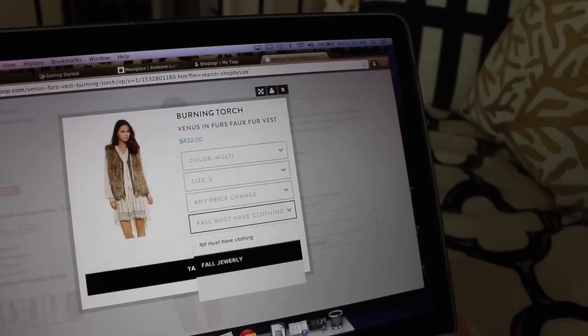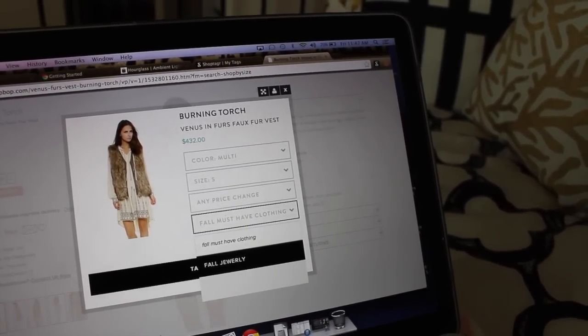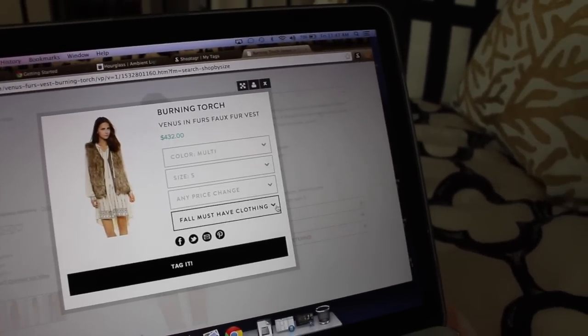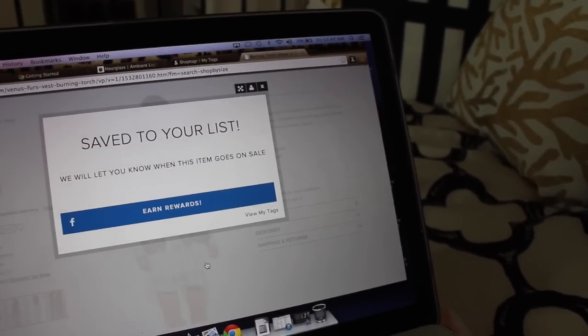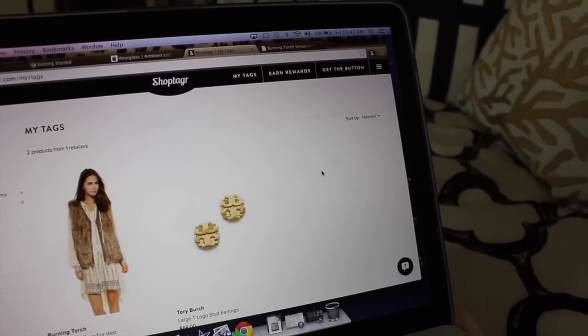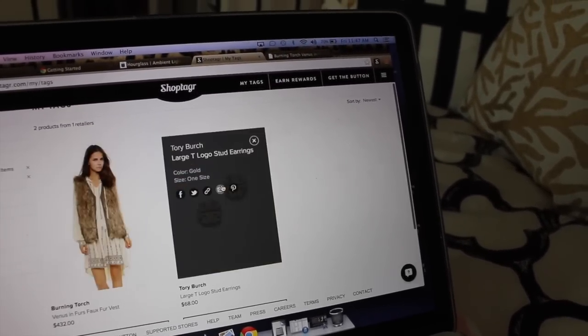I'm gonna go ahead and create a new group, and this one's gonna be called my fall must-have clothing items. And I'm gonna go ahead and hit enter, and then it's part of that list, and I'm gonna go ahead and tag it. So once you go back to my tags on Shop Tagr, you'll see that the page is refreshed and you have both of your items here.